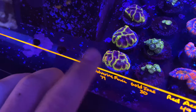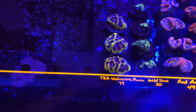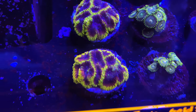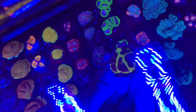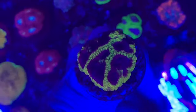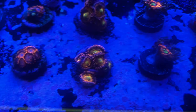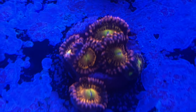All right, guys, I'm gonna have to pick up one of these for sure. How much is it? $79. It says TSA Wolverine Favia. I know, that's crazy. No, these are crazy. What are those? Those are pandoras.